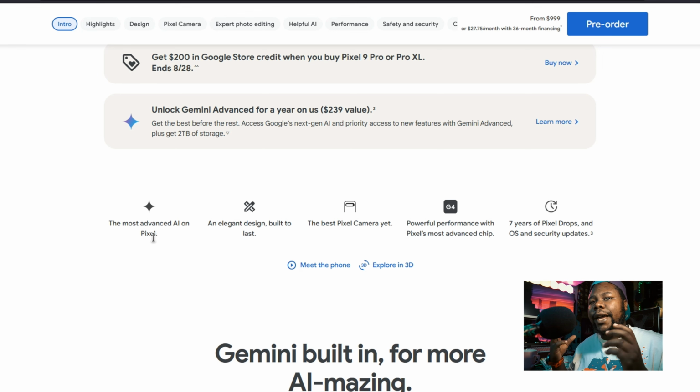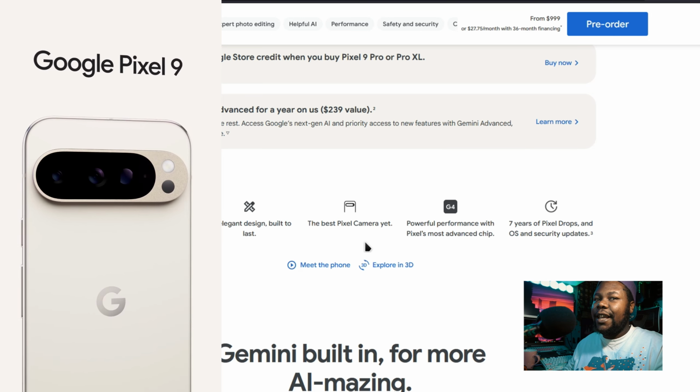So they talked about the AI so much on this Pixel, like it got a lot of AI here. And another thing, it has an elegant design, which I agree with 100%. The design looks really impressive, quite not bad. It's like they squished the Pixel 8 and got something much better. And then, the best Pixel camera yet.